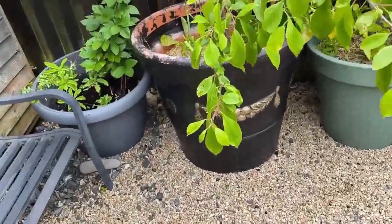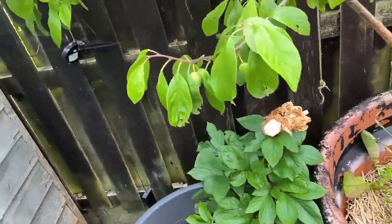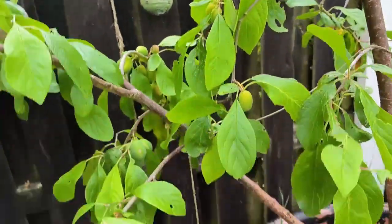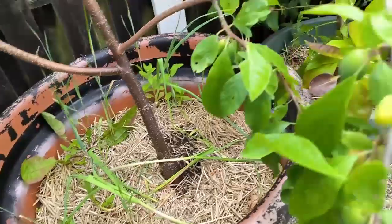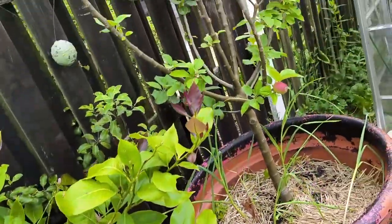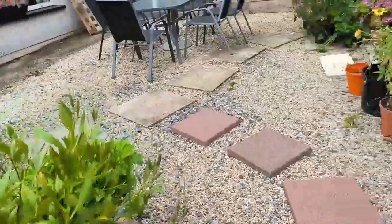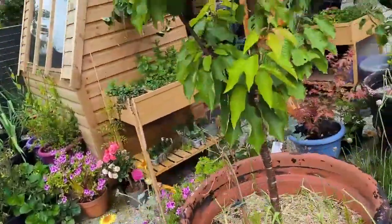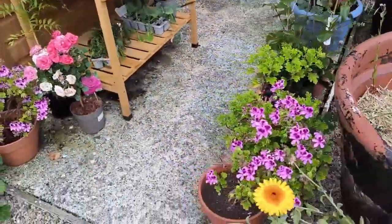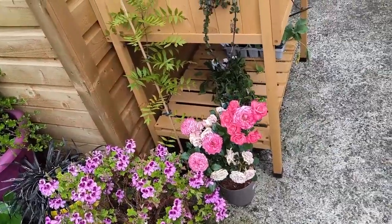Now, plums, loads of. So I'm going to have to water this today quite in depth. There you go. We've got lemon buds coming out on this one and more apples here. There we go there. And then we have our cherry tree here. We did have cherries on it, but the birds pinched them. Lemon scented geraniums here and here. A lovely rose off my daughter there.